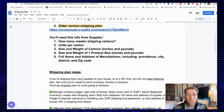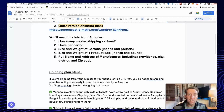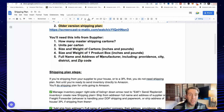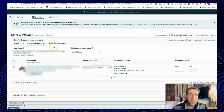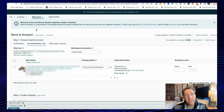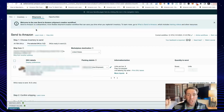After you have all this information from the supplier, guys, let's go over the steps to actually enter it inside the shipping plan to figure out which warehouse you have to ship to and to get the important barcodes, okay? So you're inside your seller account. You're going to go to inventory, manage all inventory, and then on the right-hand side, you're going to click the down arrow next to edit, send replenish inventory.